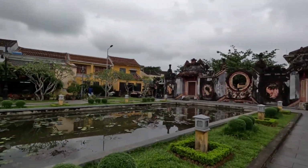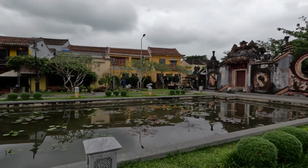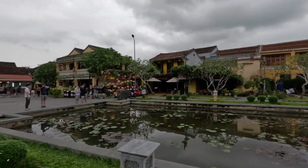Yeah, what a beautiful town. So pretty and chilled. I can definitely understand why it translates to quiet meeting place.